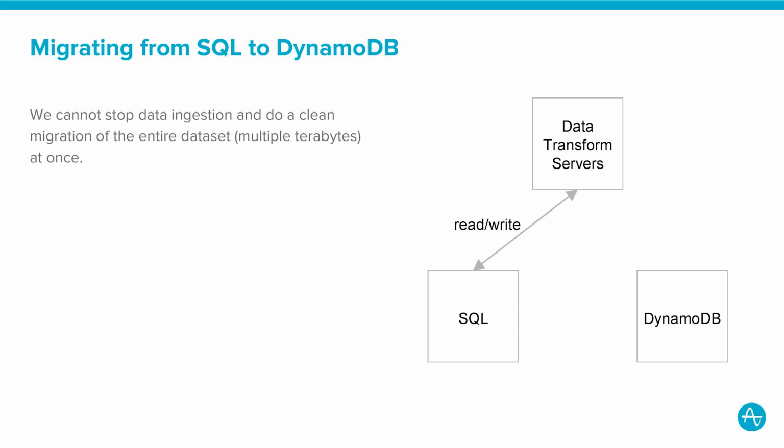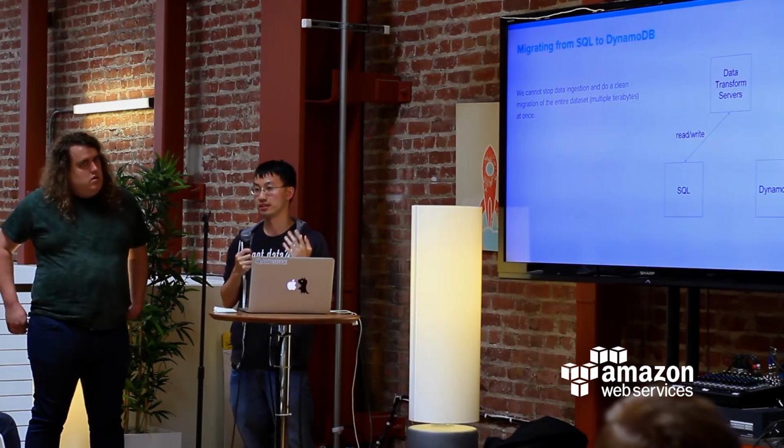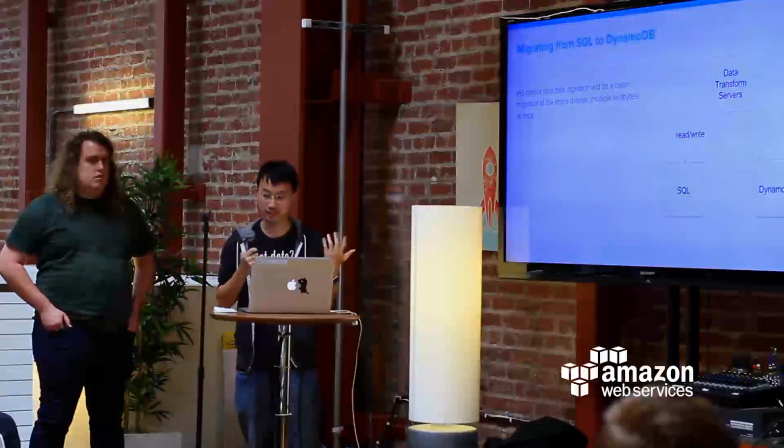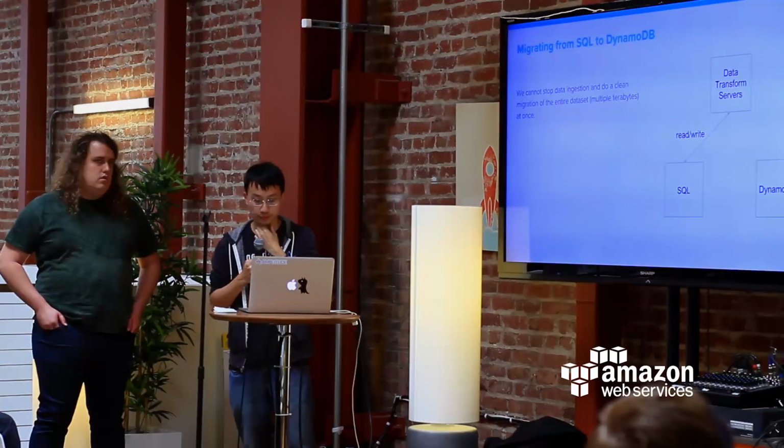One thing that's interesting, especially if you're running SQL now, is how to migrate from SQL to DynamoDB. We have multiple terabytes now, though previously we had maybe hundreds of gigabytes in our SQL database, and we can't just stop everything and run a big migration that probably takes a few hours, if not maybe even a day, depending on what kind of capacity you're provisioning.